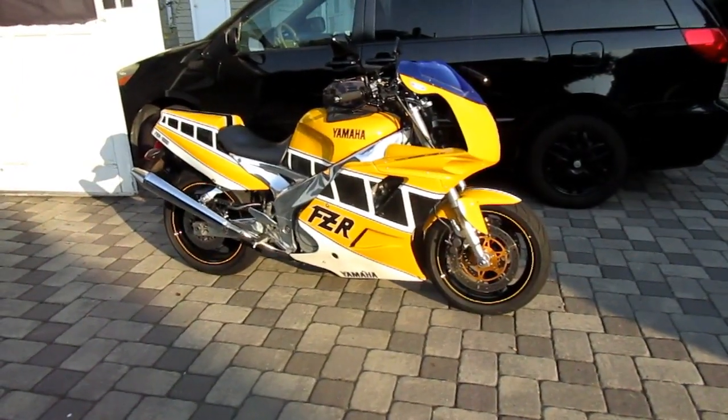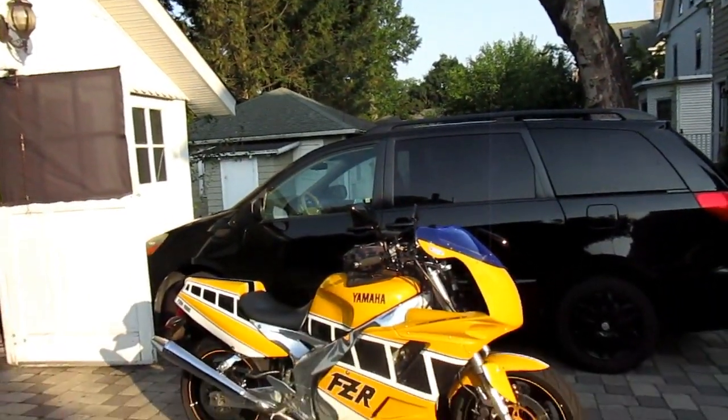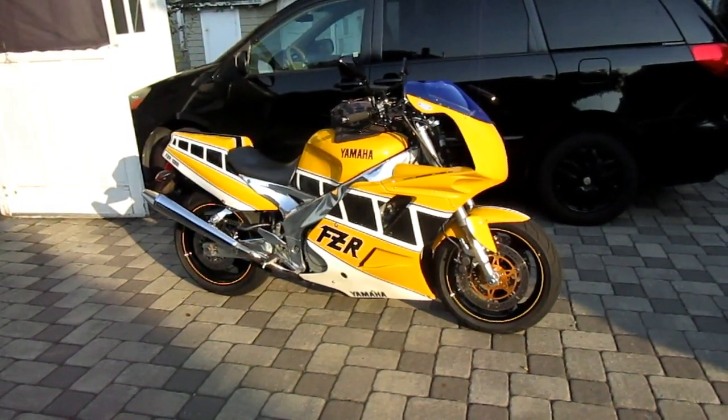There's always a time that I wonder if doing all the work in the winter on these restorations pays off in the end. And I think this one really paid off. We've really enjoyed riding this bike since we have the restoration almost finished.